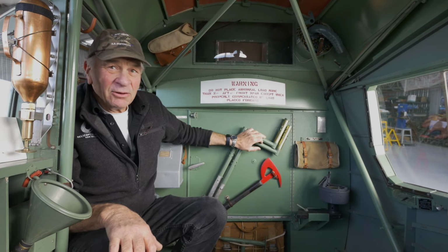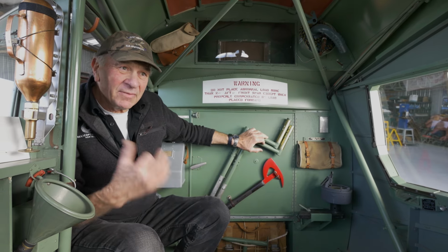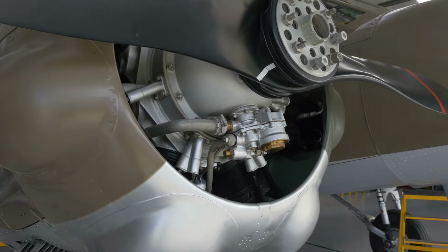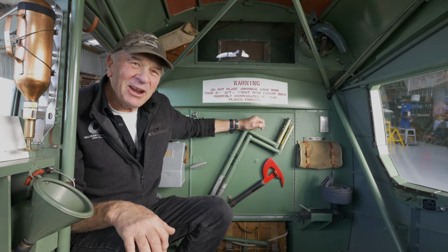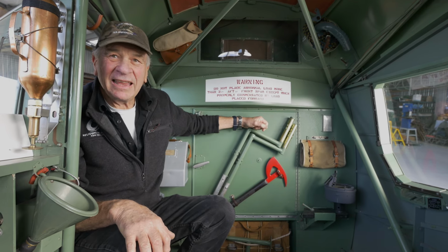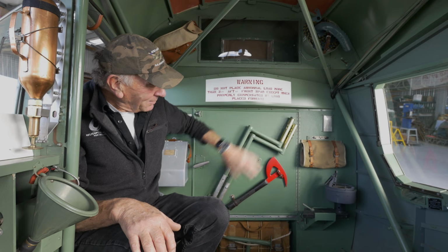Here are the starting handles for the engines. The early Cheetah 9s didn't have electric starters, they had to be hand cranked, so they carry a couple of handles for the ground crew to crank them up, and of course they needed them if they were travelling to an away base. They'd need to carry the handles with them, so they clip them back onto the door here.